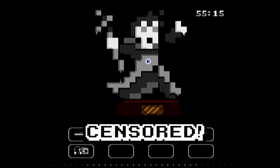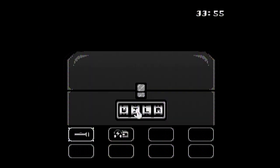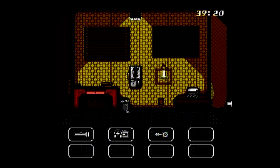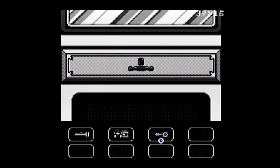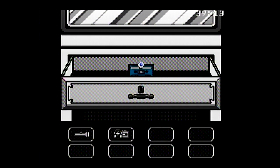Also, don't think that you can skip ahead to the end by brute forcing your way through puzzle lock boxes. There is an organic path through the puzzle sequences that must be completed in sequential order. Trust me, I've tried cheating. It doesn't work, and it only wastes valuable time.